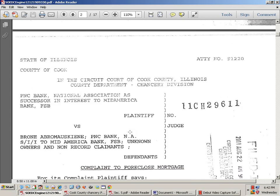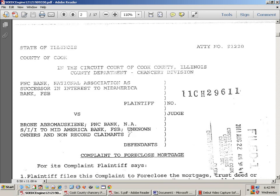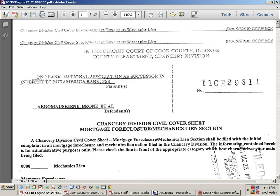And then this was the, right? This is their caption page, right? This is what things look like in civil cases. They look like this. Now, interesting. PNC Bank, National Association, it says, comma, National Association as successor in interest to Mid-America Bank, comma, FSB. Well, who's the defendants? Brown is, and then PNC Bank, comma, NA, SII, which should stand for successors in interest, to Mid-America Bank, comma, FSB. Unknown owners and non-record claimants. So the complaint, you know, is against these people, yet the first page just shows it being against Brown.